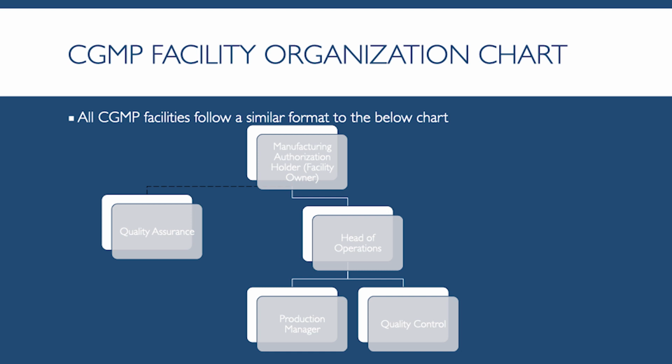And then of course, separate, which is shown by the dotted line, is quality assurance. They're kept separate to have a non-biased view because they don't have direct interactions with operations, and they have the authority to stop the line in case there is a potential risk to the product.